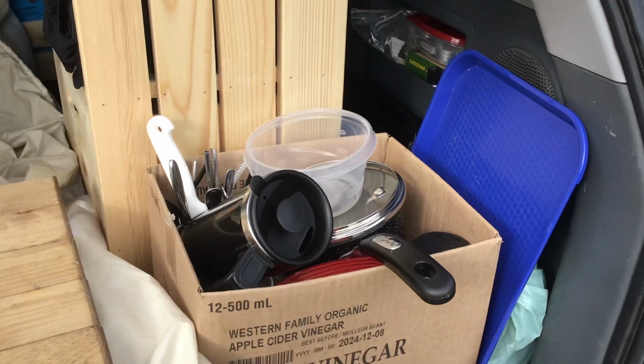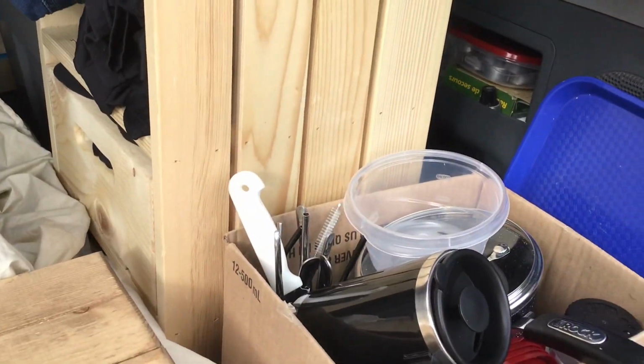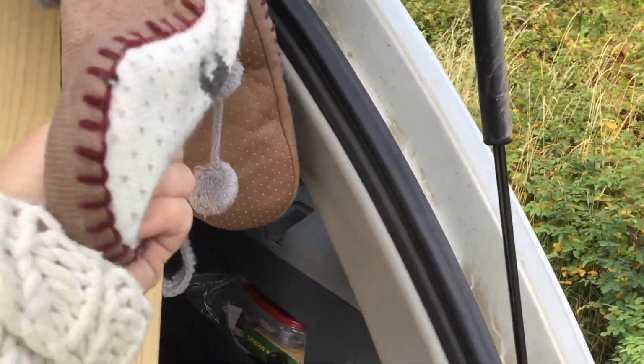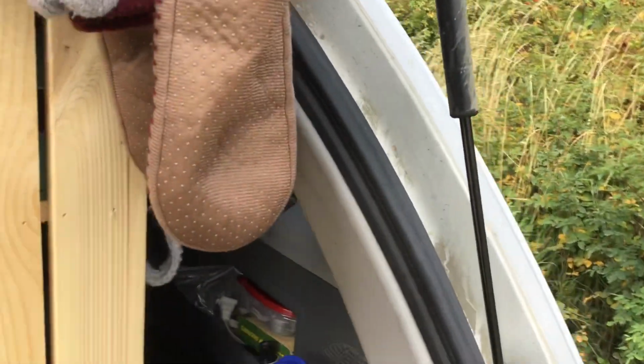Alrighty, I've got my candles and all that fun stuff kind of hiding in there. Also toilet paper storage. Got my warm little socks. So these are my slippers. So I put these on, and they're super comfortable.